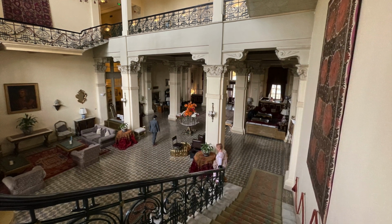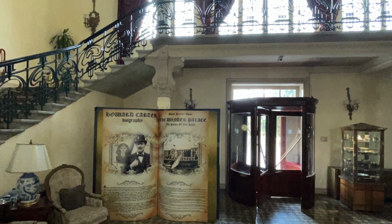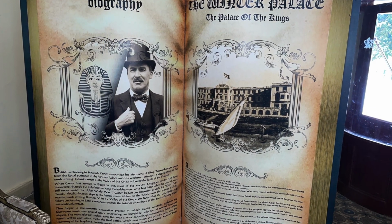World-renowned British archaeologist Howard Carter announced his discovery of King Tut's tomb from the royal staircase of the Winter Palace.